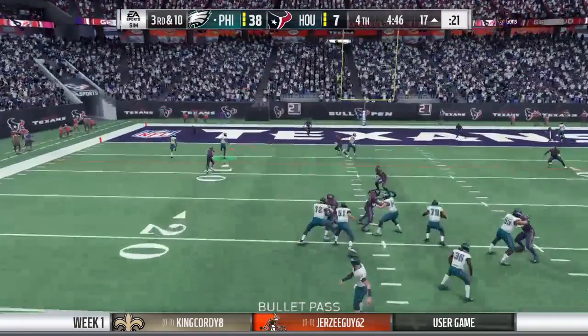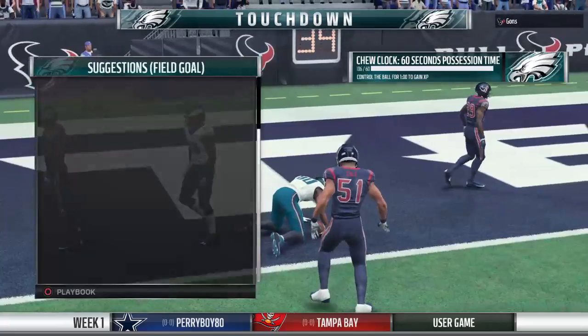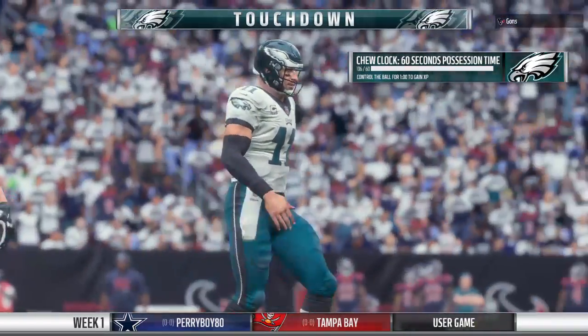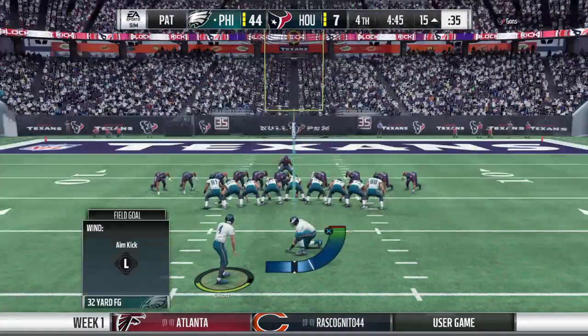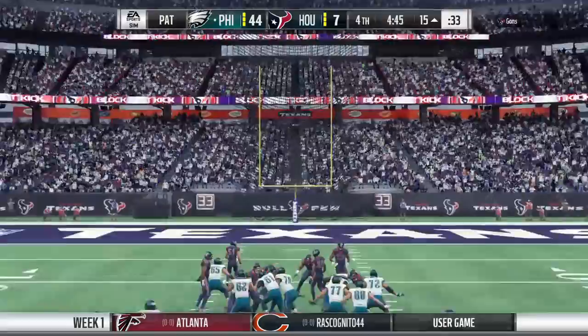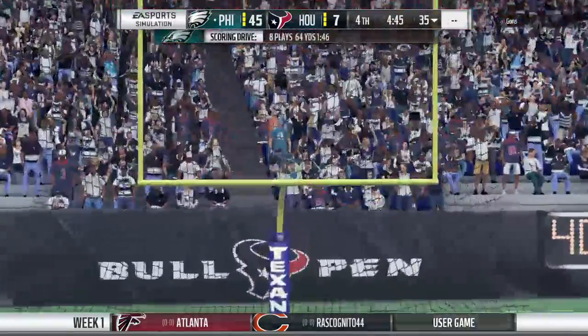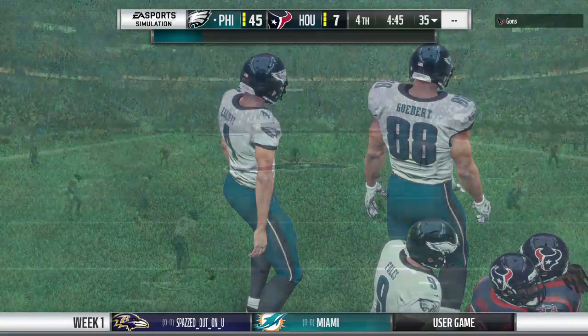Now Wentz again. And he'll take it into the end zone for an Eagles touchdown. Marquise Wilson from 17 yards out. And the Eagles are pouring it on. Turning into a really good performance on the road. Week 1, you're just hoping for that first win. It's tough to do it away from home, though, but they're looking strong.